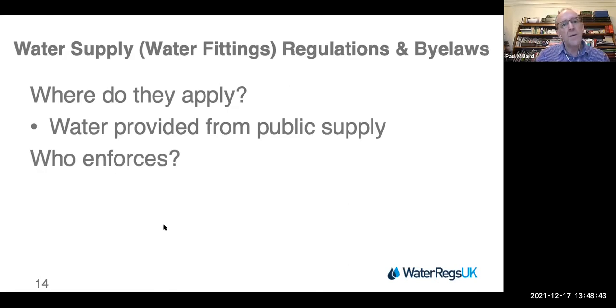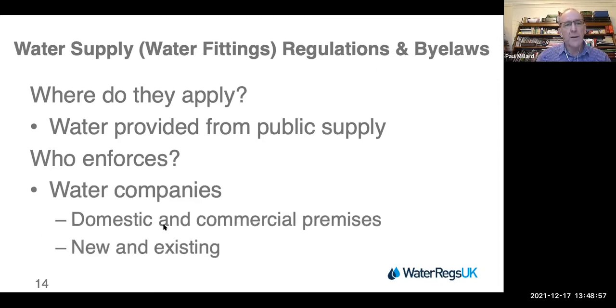In terms of whose job it is to enforce these, this has been part of water companies' licenses since the introduction of public water supplies, and they're responsible for looking at the regulations as they apply in domestic, commercial and industrial premises, and they check against new and existing properties. So that gives us a flavour of the scale of the work that they've got.